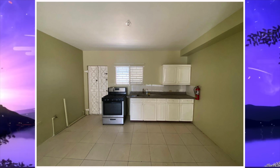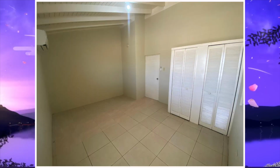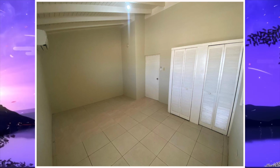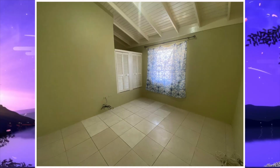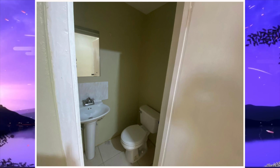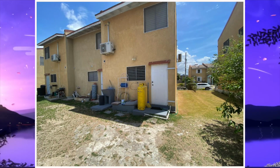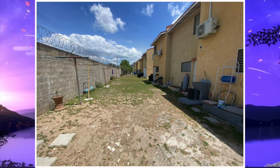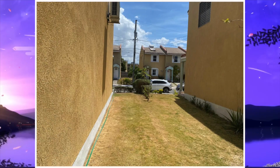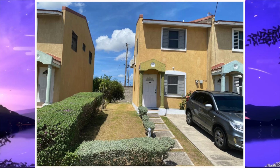Next is the kitchen. We then move on to the bedrooms. Here's the first bedroom. And this is the second bedroom. Up next we have the bathrooms. Here's the first bathroom. And this is the second bathroom. We then move from here and head to the back of the house. And that will be the end of house number 4.